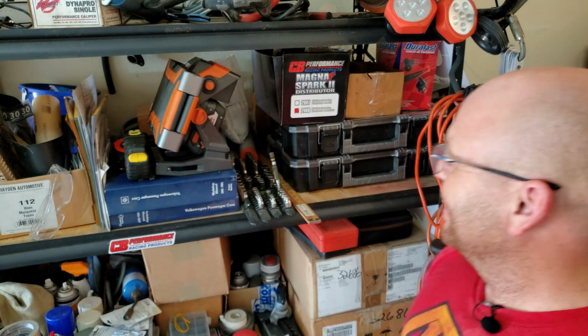I will link the IDF update kit here. And the reverse IDF manifolds there or there. CB Performance are known with Volkswagens as performance. And I've got CB Performance heads on my engine too, and I'm thinking about using them for my next upgrade.